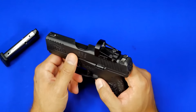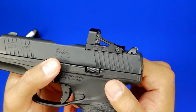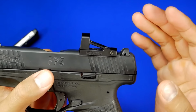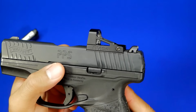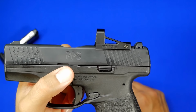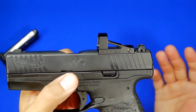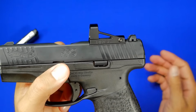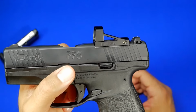Now let's talk about the RMSc. There are some people who will say that the RMSc is not that great of a red dot. It is an aluminum constructed body, so that might be a negative against it in regards to durability. There's always going to be that question about aluminum for durability. Again, aluminum is fairly strong. However, is it as strong as steel? Obviously not. But at the same time, to keep down weight, especially on a gun this small, I think aluminum was a no-brainer.